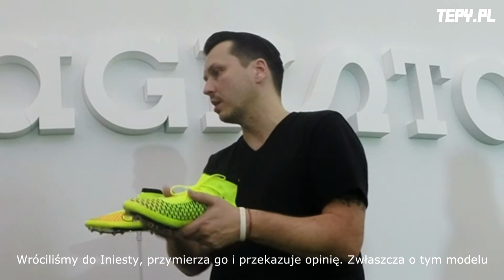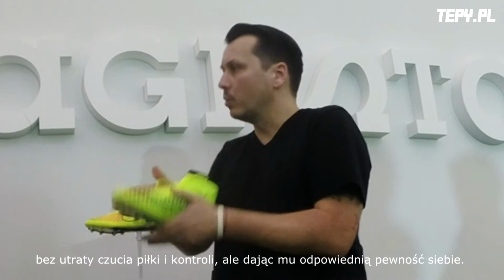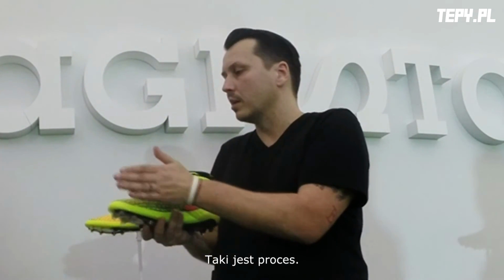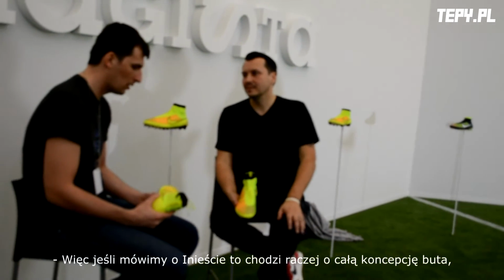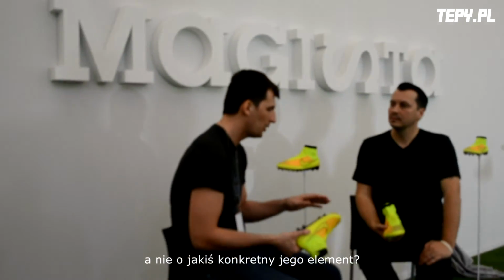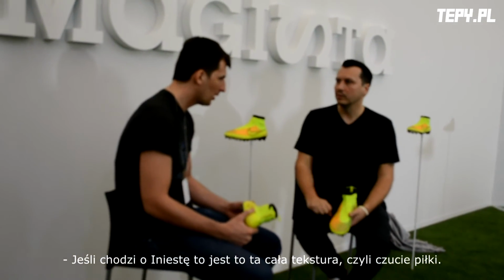And then you go back to Iniesta, and he tries the boot and gives you specific feedback. It's a little bit too thin, so we had to increase the thickness a little without compromising touch, the feel of the ball, but to make him feel very confident in the boot. So that's the kind of feedback: he gives an input, you create something, give it back to him, he tries it, gives you feedback, you correct it, and you do this a lot of times until he feels good about it. So when we are talking about Iniesta, it's basically the concept that you developed with him, and not a special element. Yes, with Iniesta, it's all about this texture, the main concept, the ball feel and the ball grip.